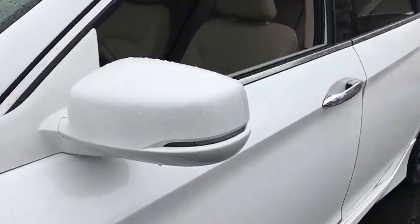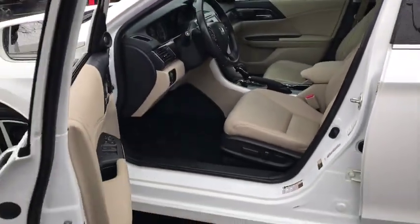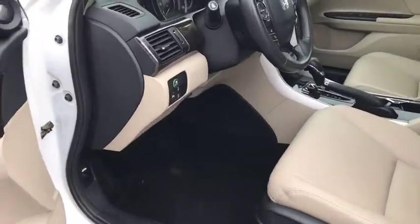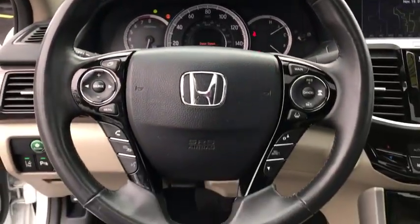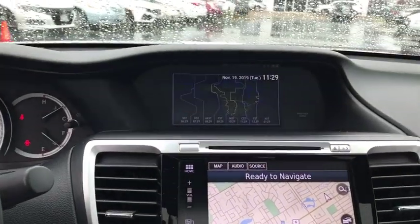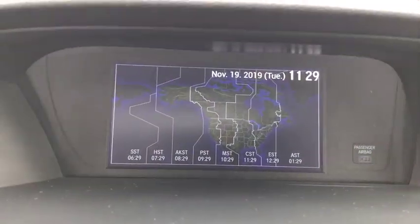Navigation system, steering wheel audio controls, backup camera, remote start, heated seats, traction control, power passenger seat, Bluetooth, dual airbags, alloy wheels, power steering, four-wheel disc brakes, rear window defroster, electronic stability control, fog lights, security system, power windows, compass, CD player.